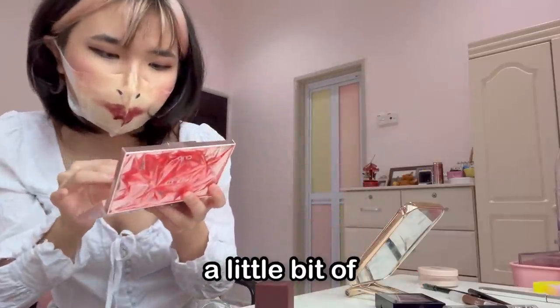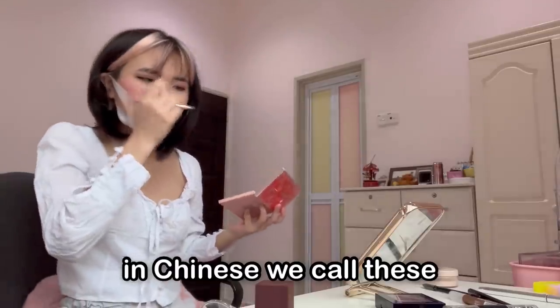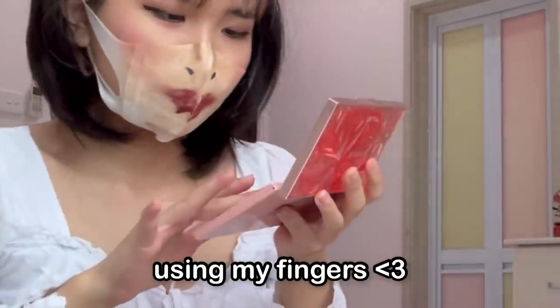I like to put a little bit of color down here at my smiling lines. In Chinese, we call these like silkworms. Brushes are overrated, so I'm now using my fingers.